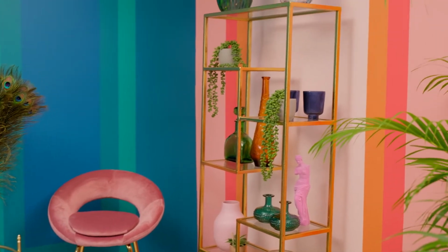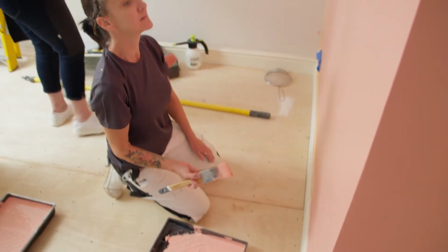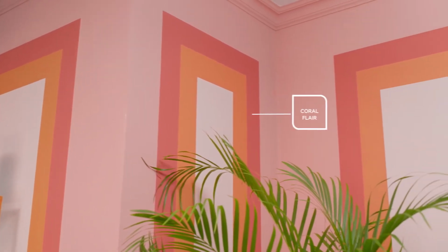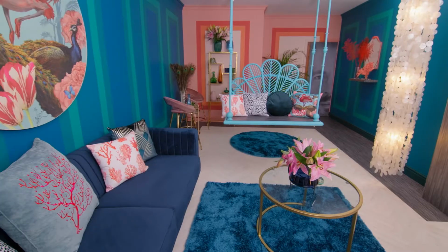However, I wouldn't have chosen pink. I would never have chosen a pink. Lauren has completely transformed my outlook on pink. Pink was baby pink and girly pink. It showed me the spectrum of pink more. It showed me the coral pinks, the orangey pinks. I believe that the pinks in here are really smart. I especially like the coral Flair because it's so bold and stands out, and the contrast of that coral against the lighter pinks is really nice.